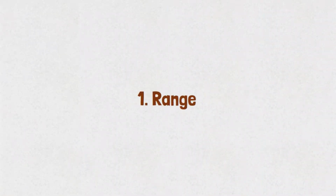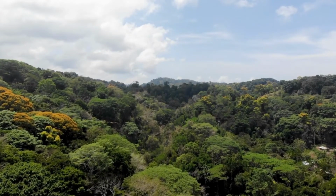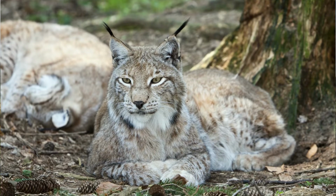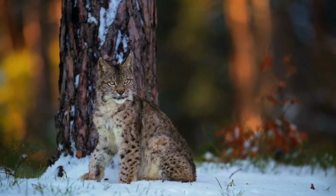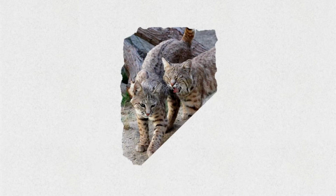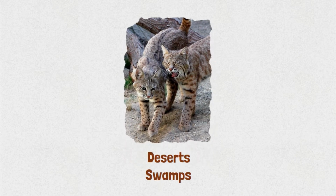First, their range. The geographical range is always the most obvious giveaway of whether it's a bobcat or lynx. Except for a few overlapping places, the bobcat is the only member of the lynx genus found in the United States and Mexico, whereas the Canadian, Eurasian, and the Iberian lynx are mostly found in cold environments that receive a lot of annual snowfall. The bobcat inhabits a wide range of different ecosystems, including deserts and swamps.